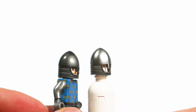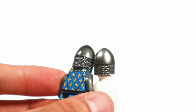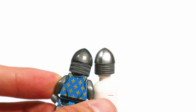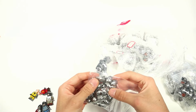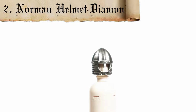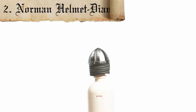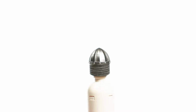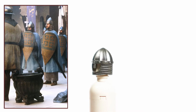Here's a quick comparison between the older, darker nasal helmet and the newer one. I'd say the lighter one is more realistic and fits better with most minifigs. Let's see what else we got here. We got these types of nasal helmets. This is the other nasal helmet variant. You can see that the only difference is the nasal helmet itself, and of course this one is dual colored as well. I like giving these helmets to my Crusader minifigs because they are seen in the movie Kingdom of Heaven, and I often like to recreate that look.